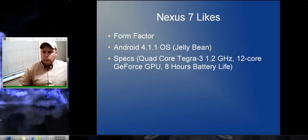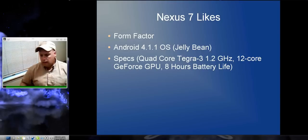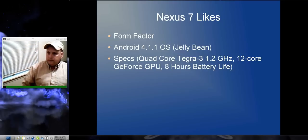This thing's a monster. It's got a quad-core Tegra 3 processor running at 1.2 gigahertz under the hood, a 12-core GeForce graphics unit, and the advertised 8 hours of battery life. I've actually found I get a little bit more than that on a full charge with this, and I've been playing with it quite a bit. As far as the specs go, it works absolutely as advertised. You'll get a good solid 8 hours on a good charge. You'll be able to do about anything that you use a tablet for.